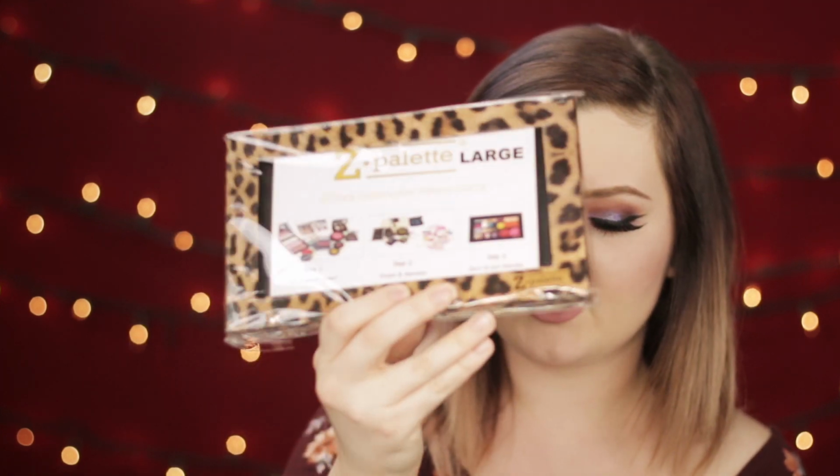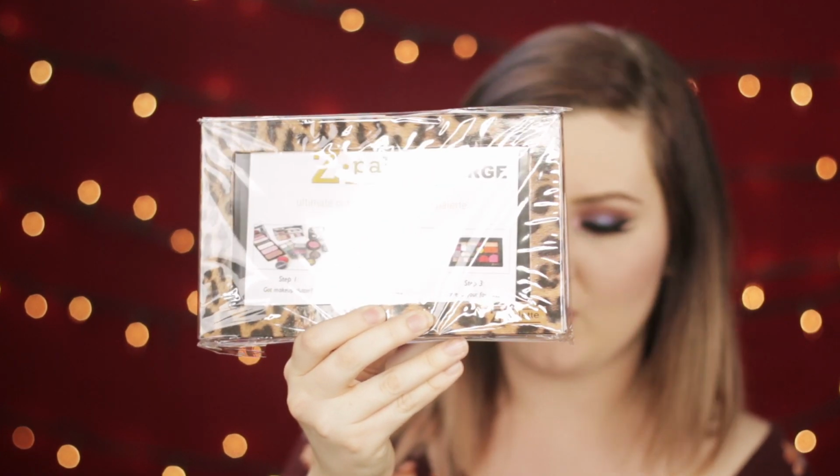And then I got a large Z palette, just because I did buy a few individual shadows, and I have some in my collection that haven't been put in a palette yet. So I wanted to get one of those to stuff it. I already have a Z palette that's full, so I wanted to buy another one.